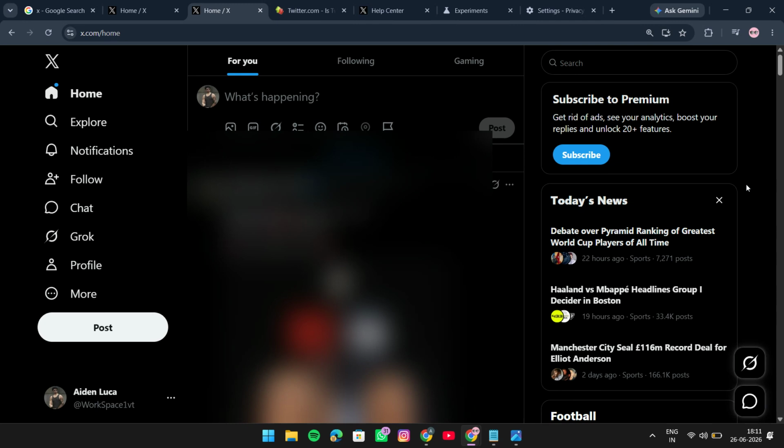So again, the full fix is simple. Clear cookies and cache, disable your VPN, and toggle between Wi-Fi and mobile data.